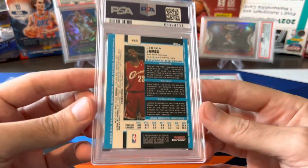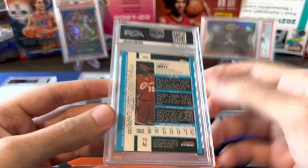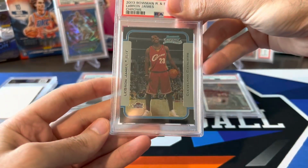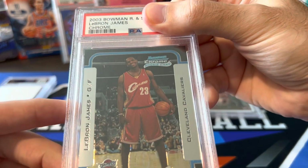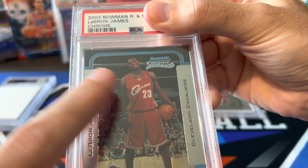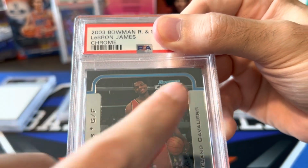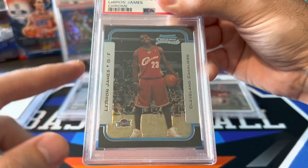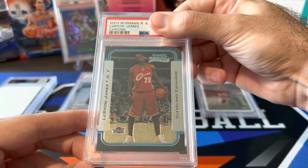All right. This one I was hoping would get a nice grade. So this is his Bowman Rookies and Stars, the Chrome parallel. Its centering is off a little bit. You can see left to right, especially with the way the border's set up, skinnier on that side compared to the right side. Even where his name is, you can see this box is skinnier than the box where the team is.